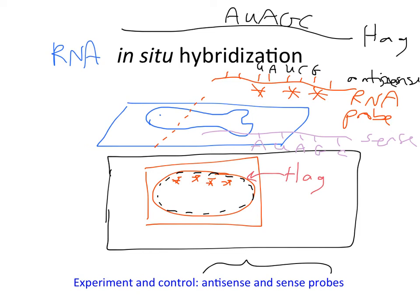So the sense probe is the negative control to make sure that you know what the background level of staining is. There's always going to be a certain amount of staining of every cell. What we're looking for is where are the brighter cells that show us specifically where the messenger RNA is, and that's going to be specific to the antisense probe.